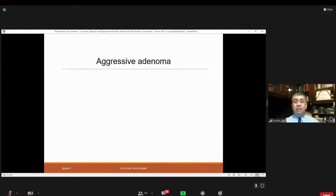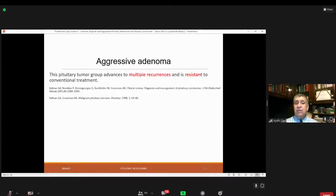Now, a little more wording about aggressive adenomas. Aggressiveness is described as the ability of a pituitary adenoma to show multiple recurrences and resistance to conventional treatment. In that case, whatever the histologic type of the pituitary tumor, we call these lesions aggressive adenomas. This might be an ACTH adenoma, in other words a corticotropinoma, or a somatotropinoma, in other words a GH-secreting adenoma, or a gonadotropinoma, FSH, LH adenoma, or a TSH adenoma. If we are dealing with a tumor that shows multiple recurrences and is resistant to conventional treatment, we call it an aggressive adenoma.